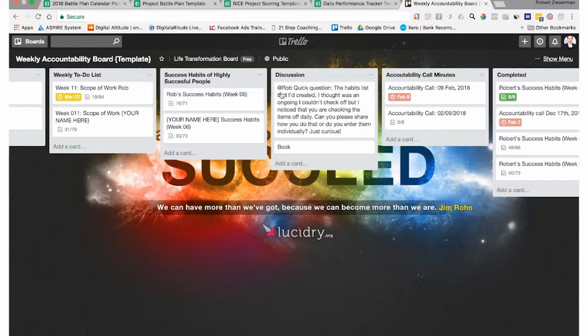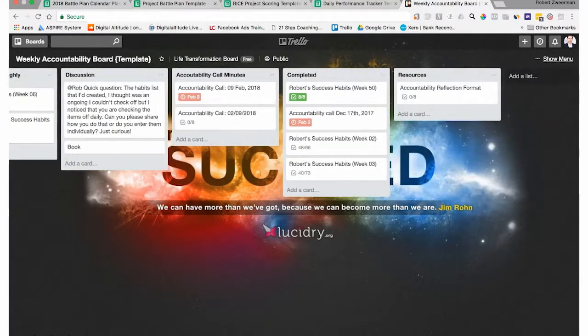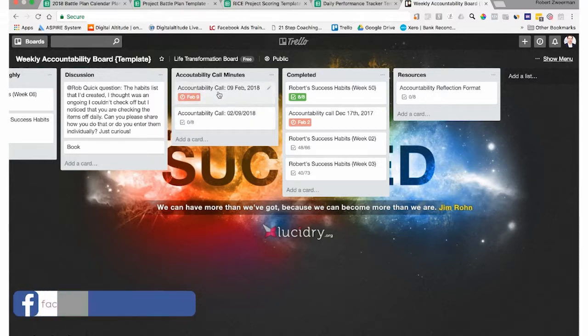We have a little discussion board. I hold discussions within this board with my accountability partner. We do accountability call minutes, meaning a summary, because after each call, we dial in just by phone or by Skype. But you want to assign one of you to take notes, because it's good to read back what is discussed. Because during that call, you can actually uncover a whole lot of information that might be useful towards the next week. So we make summaries of our call minutes and publish them here.